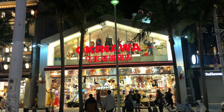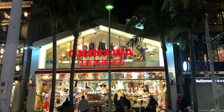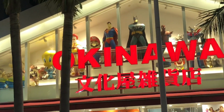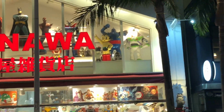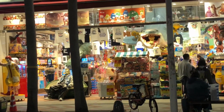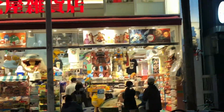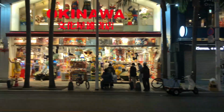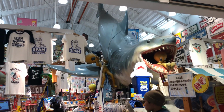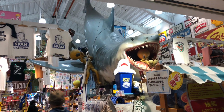Oh my goodness, this store has so much going on in it. There's giant cat on top, Batman, Superman, Mario, Ronald McDonald, Buzz Lightyear, Astro, Stitch, the Incredible Hulk's over there in the corner, Jaws, Gundams. There's just a lot going on here, and it's all souvenir stuff, folks. I mean, I'm interested. Wouldn't you be?